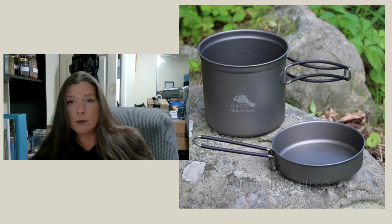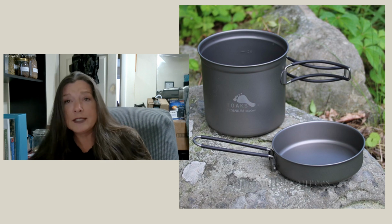Definitely need to have for boiling the water and all those other things, but also for carrying things like, for instance, if you go foraging and find some nuts or anything like that, you can put them inside of these.